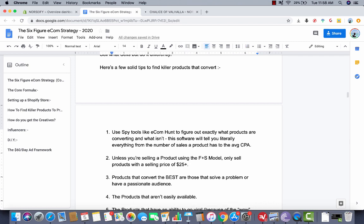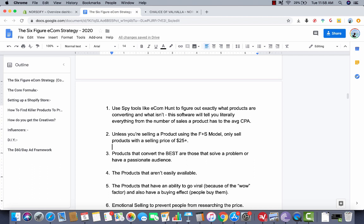So they'll tell you the number of sales a product is getting. They'll tell you the average CPA of a product, and it'll give you a lot of information that you can observe and base your decisions on. Okay, and Ecom Hunt is a free tool too, by the way. So you could go get it, and then you could upgrade to premium if you want.